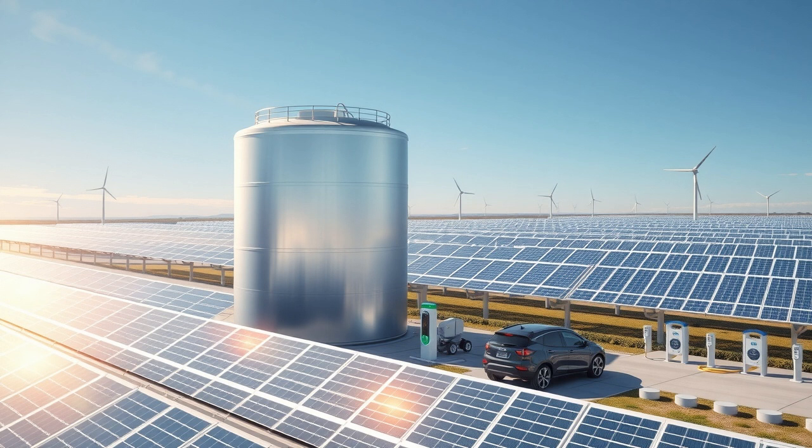Our source. This article, The Future of Hydrogen Production and Storage with PV Energy Smart Homes, Smartphone Control, hot off the press, published just last week. We'll cover the good, the bad, and even look at some real-world examples. So buckle up, because we're going to find out. Are hydrogen-powered homes the future or just hype?